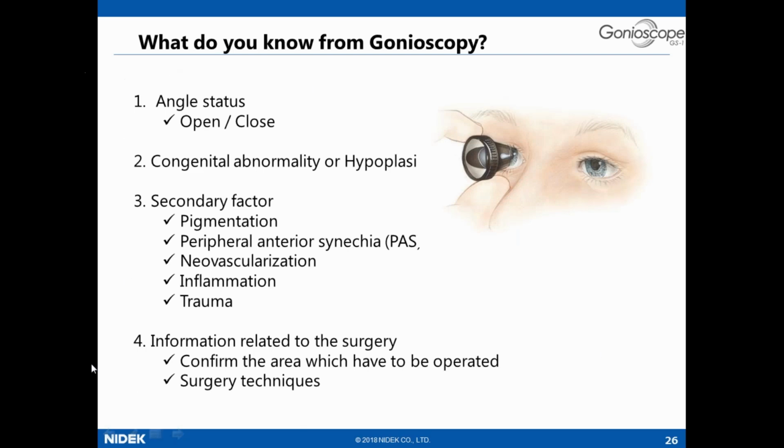And these are the findings we can obtain with gonioscopy. Of course, we can see if the patient's angle is open or closed. This is one of the main reasons to perform gonioscopy. And the other major reason to perform gonioscopy is to properly diagnose the patient's glaucoma. As I showed you before, there are several types of glaucoma, and to evaluate and diagnose the patient properly, it is important to do gonioscopy and to see what type of glaucoma this patient has. And of course, in a color image of the gonioscopy, we will be able to see pigmentation, also neovascularization, and also inflammation that can be seen only with a color image.